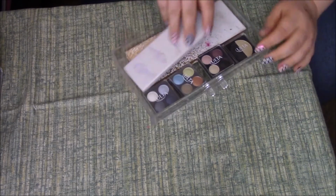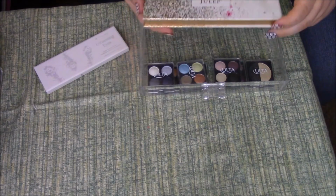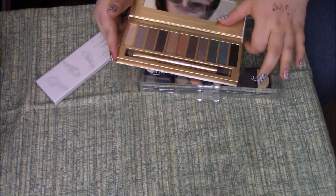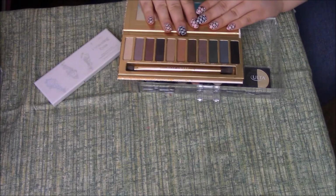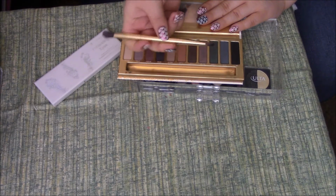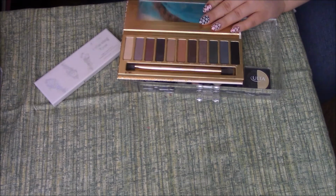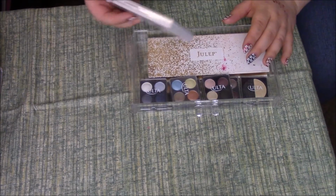And my next drawer is a lot of eyeshadow. So I have the Julep Sweep palette. This is their first palette. And I did use it a lot when I first got it. I love it. I do really like it. I'm just not using it at the moment. The brush is pretty good. And it's wonderful, lovely, versatile shades. I just don't use them very often.